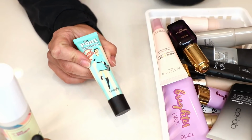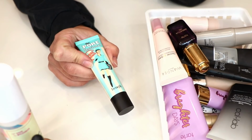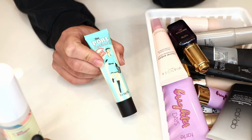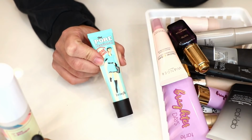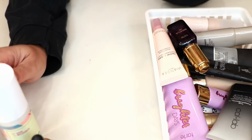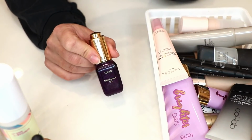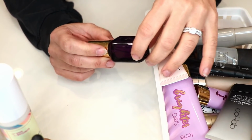I'm hanging on to this one. I got this in... Why did I get this? I can't even remember why I got this in my collection again, and I love it. I've reached for it ever since. This has been a go-to primer for me for my pores. If you have large pores, this one I highly recommend, so I'm going to hang on to that one. You could probably look at my recent videos and see that in so many of my description boxes, because I feel like I'm always wearing that one.